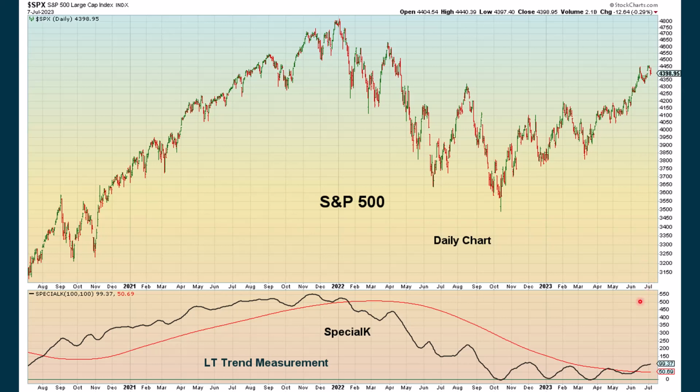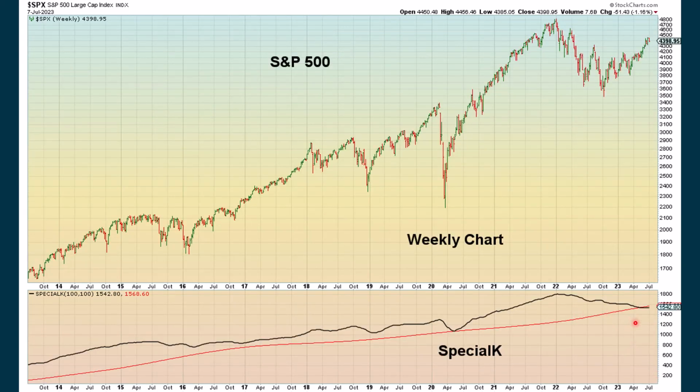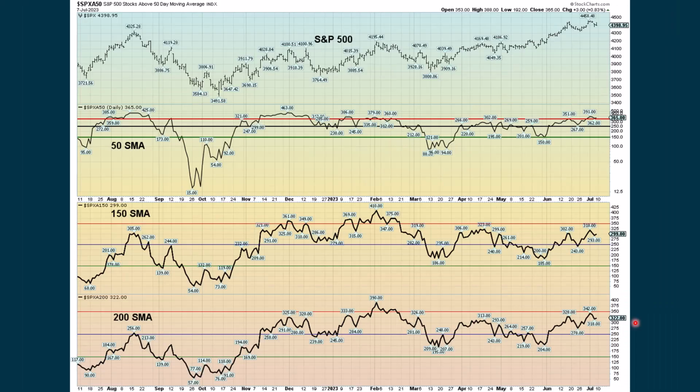Long-term analysis, we're still positive with the daily chart using the special K. We're still negative with the weekly chart using the special K. Wanted to show our longer-term moving averages. We ticked up slightly with the 150 and 200.